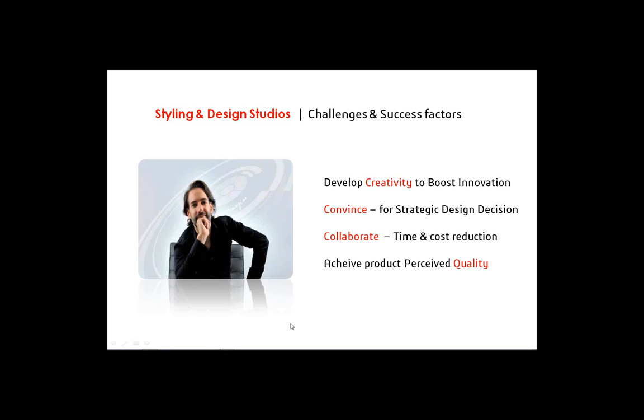The second goal is designers have a lot of creativity to do, but they also spend a lot of time to convince about their design, to take strategic decisions on their products. First of all, to convince themselves about their shape, colors, and material, but also to convince the chief designers and the decision makers, which can be from sales, marketing, or maybe also the consumer at the end. So we also need to make sure we help designers and design studio in this major challenge to help convince about their product design.